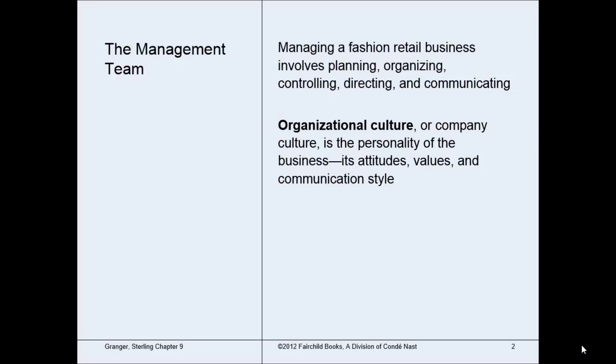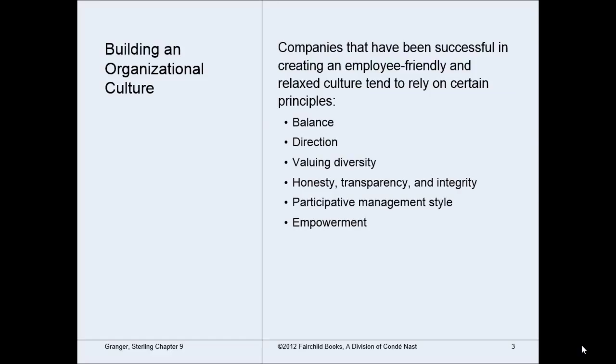And before determining the job positions within your company, it's important to establish the culture of the company. And your organizational culture or company culture is the personality of the business, which is its attitudes, values, and communication style. So continuing looking at your organizational culture, it dictates the way things are done in a company, and it's an important first step in the management process.